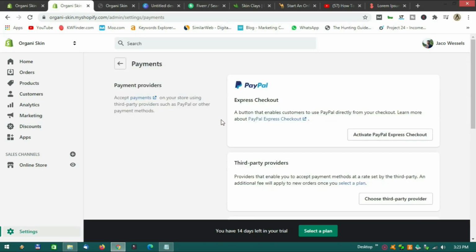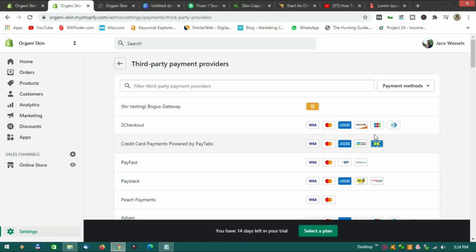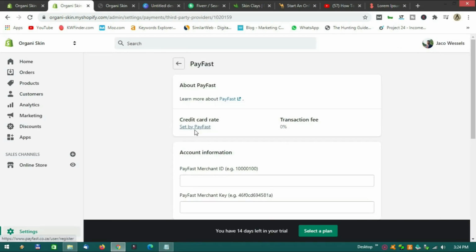So this is very important, guys. This is where a lot of people get hung up about the payments and the way they are going to add payment gateways to their store. They really don't have to be, it is extremely easy. You can go with PayPal Express, you can activate it right here, or you can choose a third-party provider. So that's what I'm going to do here. The best one you can go for right here is PayFast or 2Checkout, it doesn't matter. I'm with PayFast, and I'm going to use PayFast as my payment gateway.